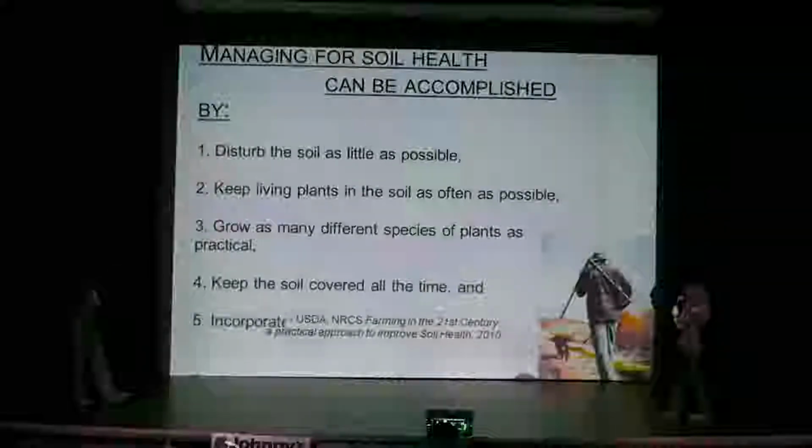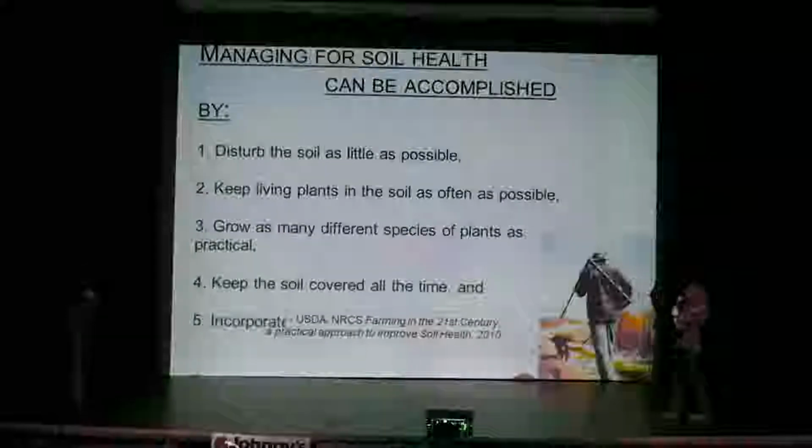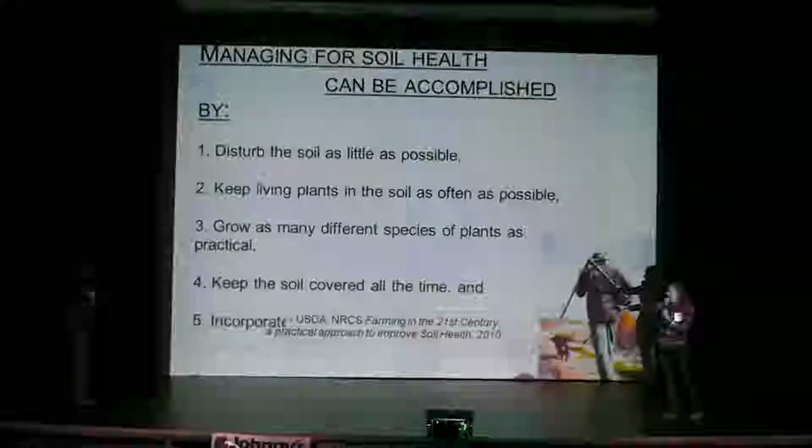Grow as many different species of plants as practical. Keep the soil covered all the time, and incorporate animals.